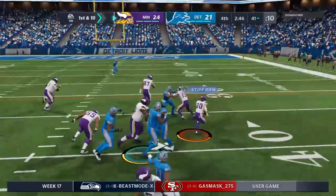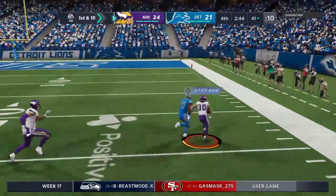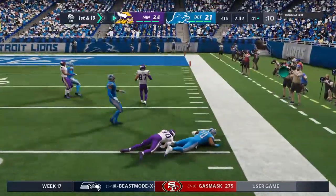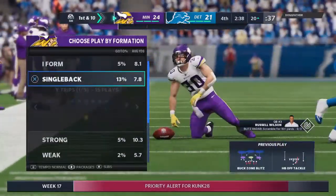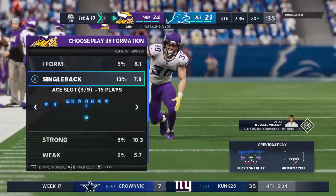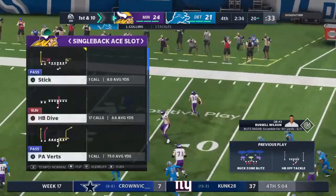On 1st down, right back to Lindsey. Lindsey, 1st down and more than that. And finally taken down at the 20-yard line. That's good for 21 yards and a 1st down. Well, that's a carry they have to be satisfied with.